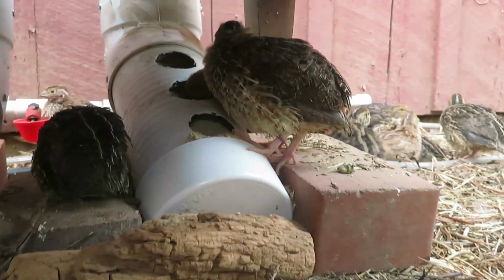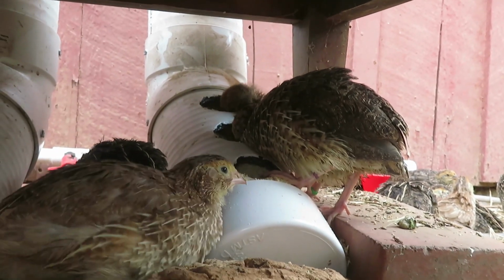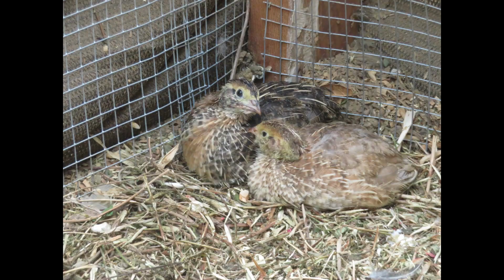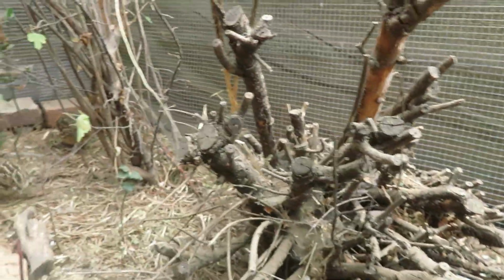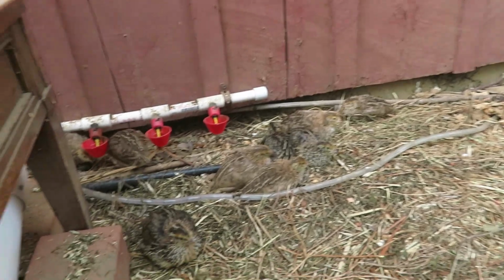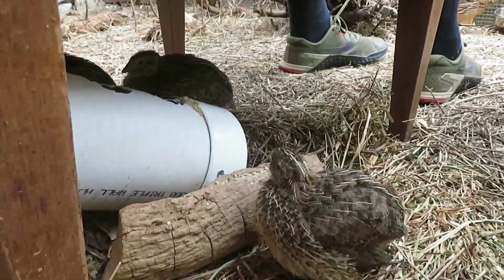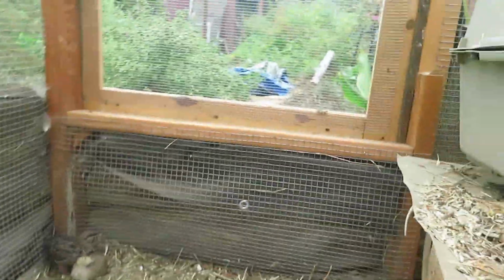So one of the babies found the sandbox, but I think it just found that there's grit there. I don't think it's gone all the way in yet. Little bits of sand. Hi. Looks like everybody's calmed down. It's just the adults walking around now. The babies, it's mostly nap time.